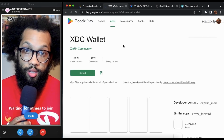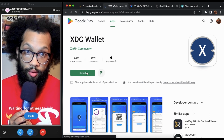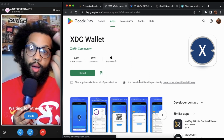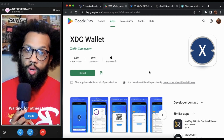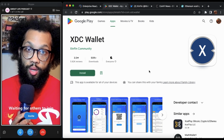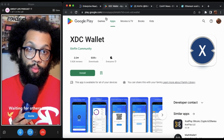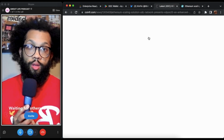Here's the XDC wallet, which you can install right here. I believe you can also store it in MetaMask. You can just add the XDC network onto MetaMask and store some of your stuff over there as well. Or you can just download this right here, which I'm going to download today. It should pop up as most of them usually do. But we'll let that do what it does. I just want to jump into some news.